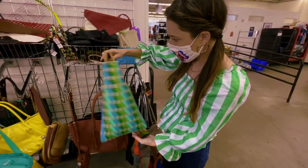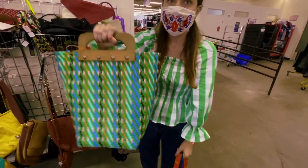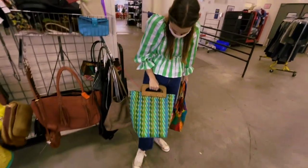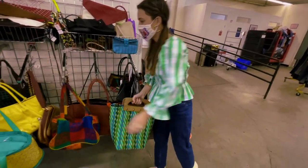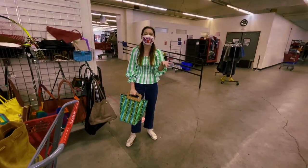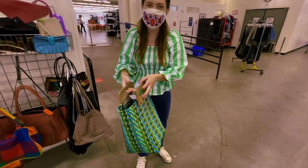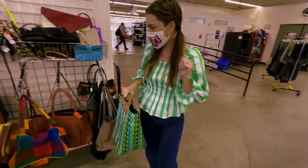Whoa, Kristin, that is cool. Yeah, you should totally get this. I love it. It looks cute with your outfit though. Maybe you should get it. Yeah, I think that one's better. Hold on, it looks so cute with your... Okay, I'm going to get your whole outfit in here. I can't take it from you. You saw it. No, you need it though. Yeah, but you spotted it. Why don't we just see what else we find and one of us will take it home at some point.